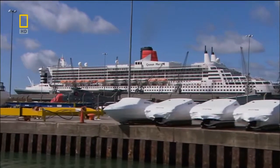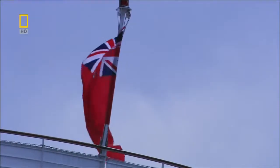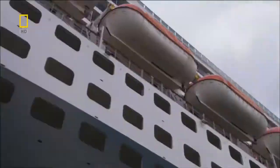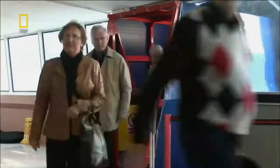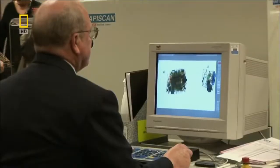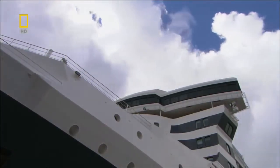In 2007, the world's largest ocean liner, the QM2, is at her berth in Southampton, preparing for her weekly transatlantic voyage to New York. She's only at port for 11 hours. All around her is mayhem. At sea, she earns $60,000 an hour, so a quick turnaround is essential. This is a ship that never sleeps.